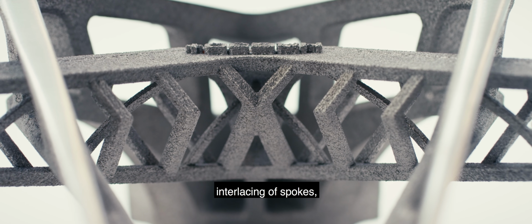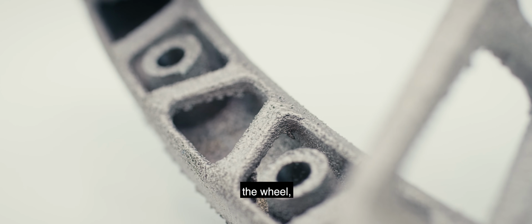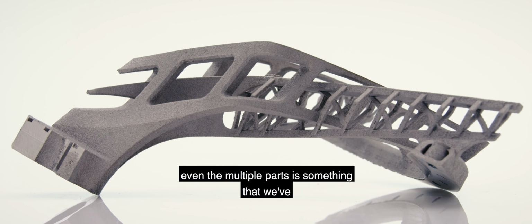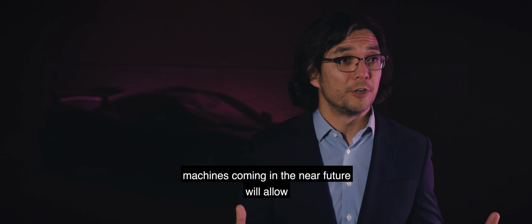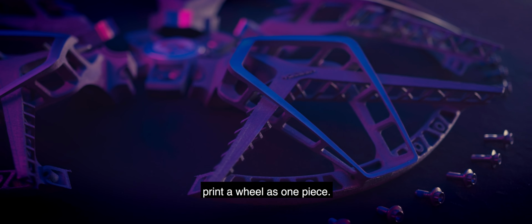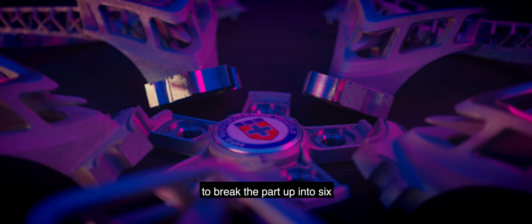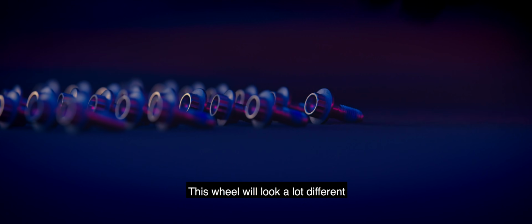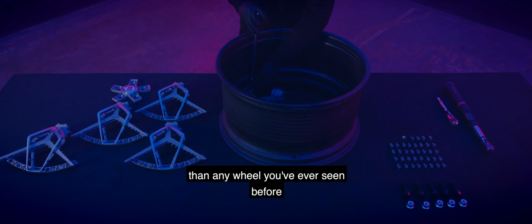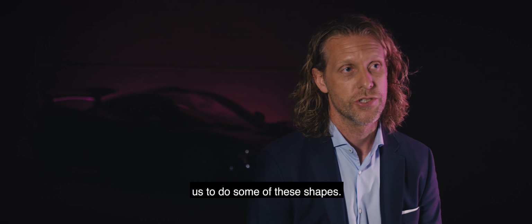For example, the interlacing of spokes, hollow areas around the wheel, even the multiple parts is something that we've never done before. So while we know the size capability of the machines coming in the near future will allow us to print a wheel as one piece, when we did this project, we needed to break the part up into 6 individual pieces. This wheel will look a lot different than any wheel you've ever seen before, and additive manufacturing allowed us to do some of these shapes.